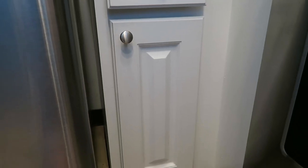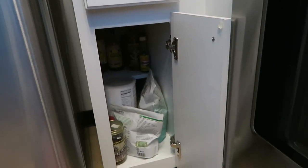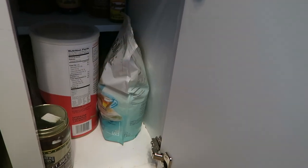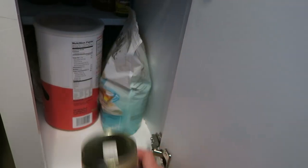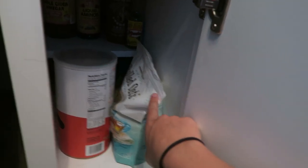So that's it. And then next to my fridge, I have this tiny cabinet here. I just keep basic cooking essentials and like sauces. So right here, I just have some sweeteners, a bag of coconut sugar. That's my favorite sugar. And then I have some brown rice syrup. I also keep my oatmeal in here. I have both rolled oats and quick oats because I like the texture more of these, but these cook faster if you're in a hurry. But I actually usually combine them.